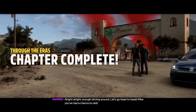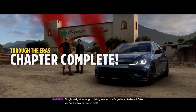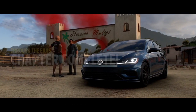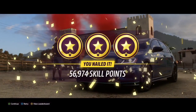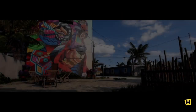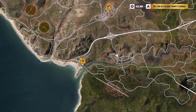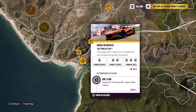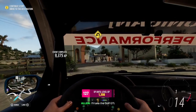All right. Enough driving around. Let's go head to head, after you've had a chance to rest. I'm a fair man. I'll let you choose. Which Golf do you want to drive for our little race? I'll take the Golf GTI.